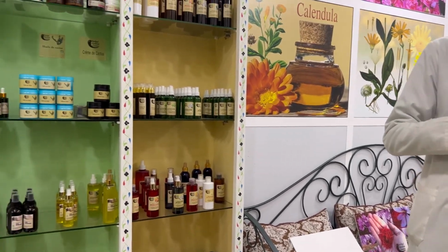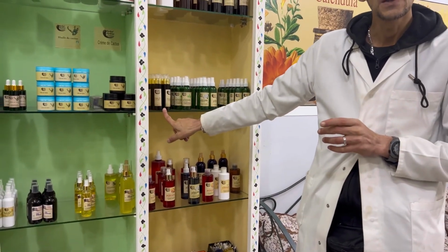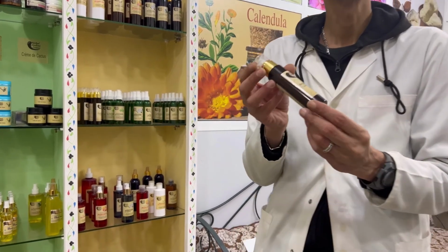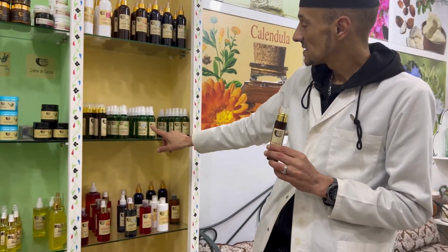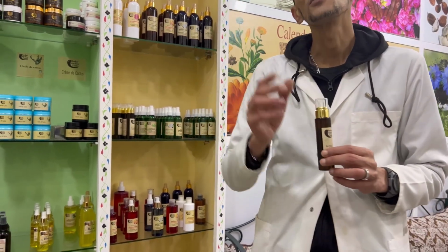Okay, how much? Like this? The scented or unscented? The unscented. The unscented costs 150 dirham, like 15 euros. In America, very pricey. The scented costs 200 dirham, 20 euros.